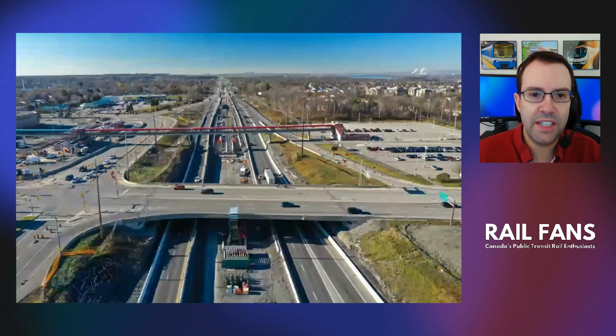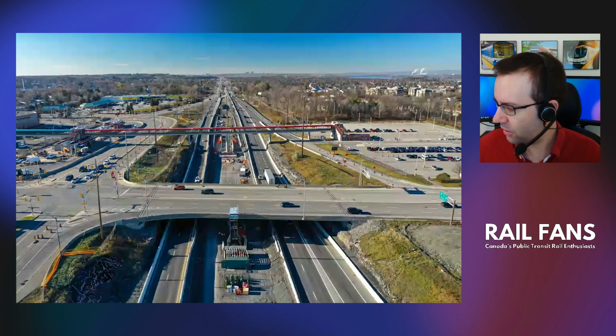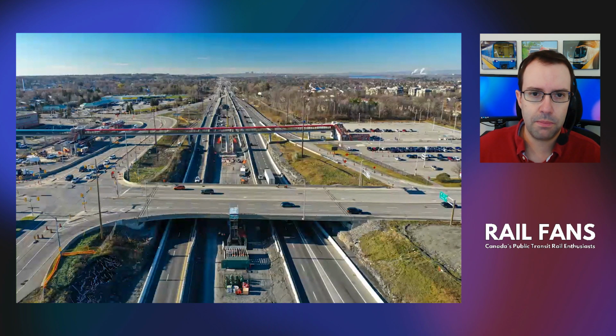So lots of activity here, mostly relegated around the existing pedestrian overpass, and we're starting to see some more activity taking shape around the Champlain overpass and working its way underneath there. So definitely a site to keep an eye on. Again, confined space, but they're moving at a fairly rapid pace at this point, so things are really advancing here.